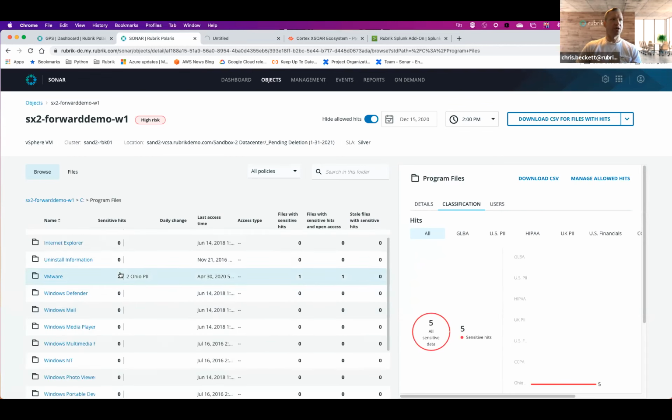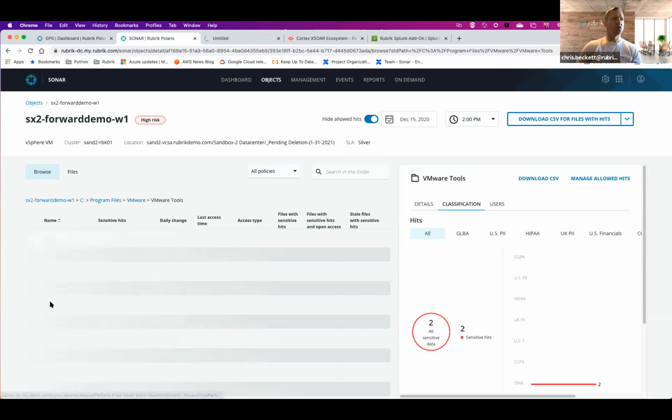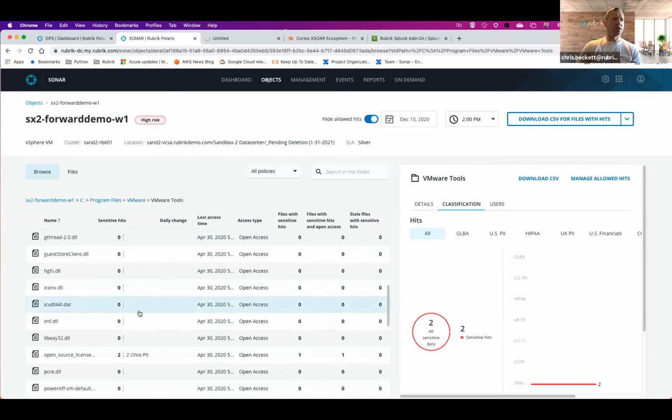And there's actually 2 hits for Ohio PII within the VMware folder, which seems a really strange place to get that sort of information. So we keep walking the tree. As we get further into it and start looking down the list, there's some license information that has Ohio PII embedded within this VMware tools directory. That isn't something we would expect to find. That's not normal behavior.